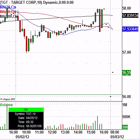I'd also watch 54.50 and then $53. Those would be the near-term levels for Target. If it cuts through there, then you have to look at 51.70. But I don't see that happening. I think that $53 area would be very, very good support.